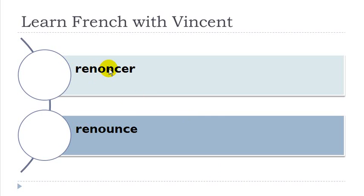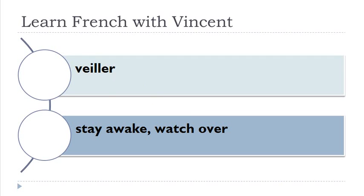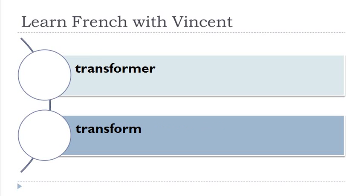Renoncer. Okay, O and N together. On, renoncer. Veiller. Okay, remember when you get this I, double L, and then here it's E, Y. Veiller. Transformer. Tracer. Contenter, okay, nasal, on, and then en. Contenter. Mériter. Précipiter. Rompre, okay, O-M together, on. Rompre.